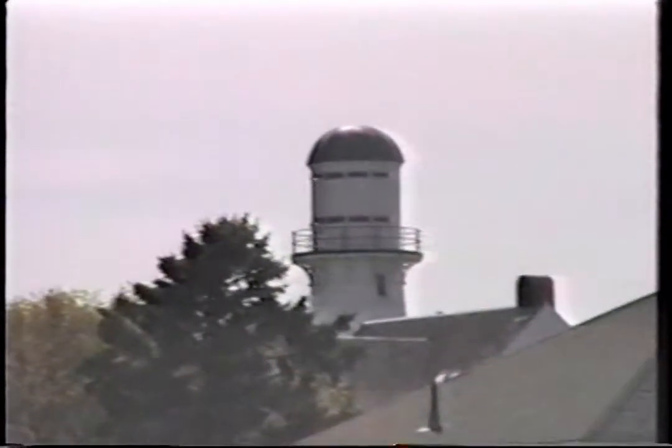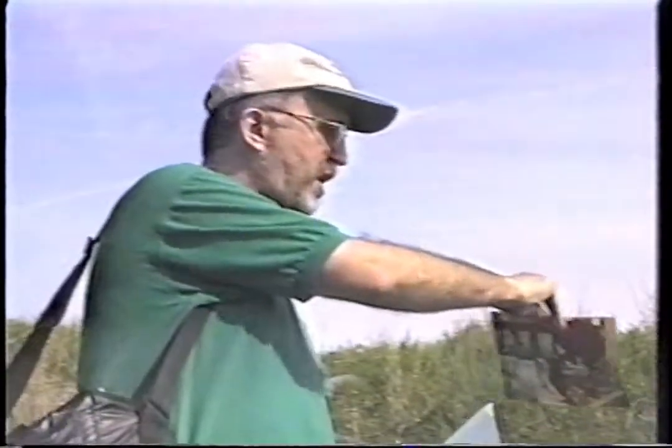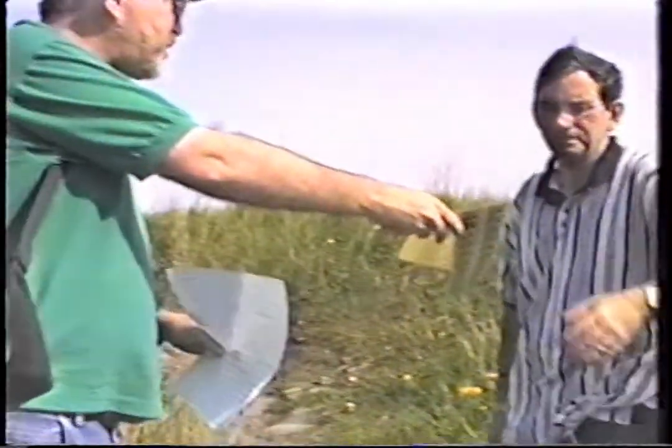I want to show you, some of you have probably heard of Edward Hopper, the famous American painter. He painted a very famous painting of the two lights. He painted a lot of paintings here, but this is probably the most famous one, if you want to pass that around. And later on, there was a stamp based on that.